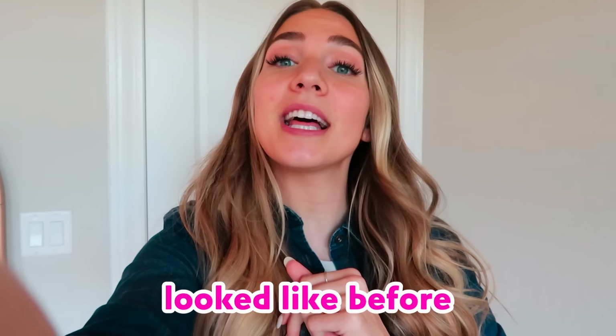So first, let's show you guys what these three rooms looked like before we moved in. Next, look at this closet. We have a huge master closet. I am so excited about this. So the closet's really big and I'm really, really grateful for it. And I'm super excited that I can put all my clothes in here.